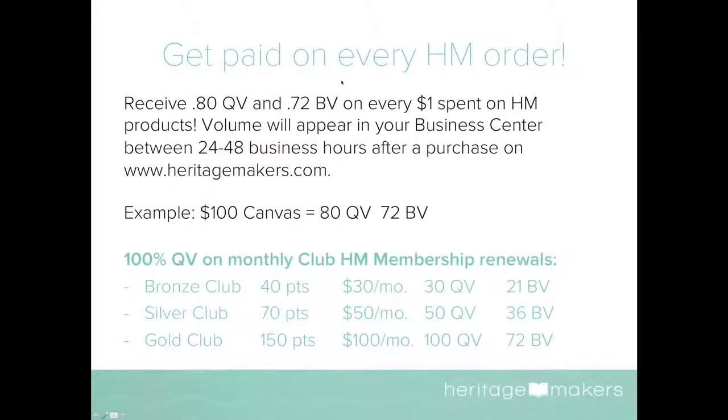It is. The way that you're paid is similar to how you're paid on Youngevity products. You get paid on every order online. So once you create your free account or your customers go and create their free account, anything they order through that account, you're going to get QV and BV on. You're going to receive 80 cents of QV and 72 cents of BV for any dollar spent on Heritage Makers products online. So if they want to make a canvas, they want to make a card, it's all going to be volume to you. That volume will appear in your business center within 24 to 48 hours after a purchase on heritagemakers.com.